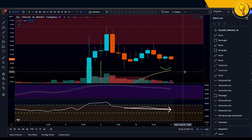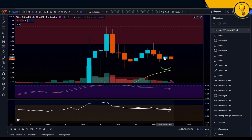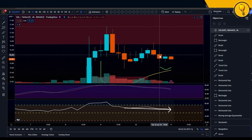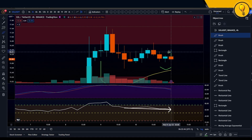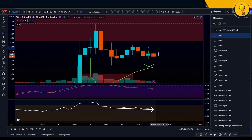This bullish divergence, guys, will trigger as soon as price action takes out this wick high right here. The highest point is at $16.16. Notice how, ever since this candle, we've had consecutive lower highs on the 4-hour. So if this candle takes out this wick high, which comes in at around 16.16, that's when the bullish divergence actually triggers to the upside. Until then, this is only potential, okay?